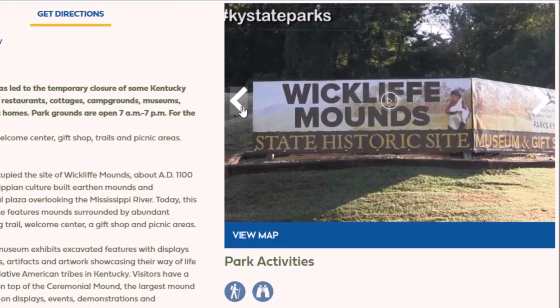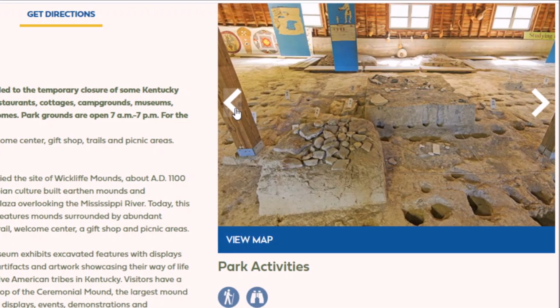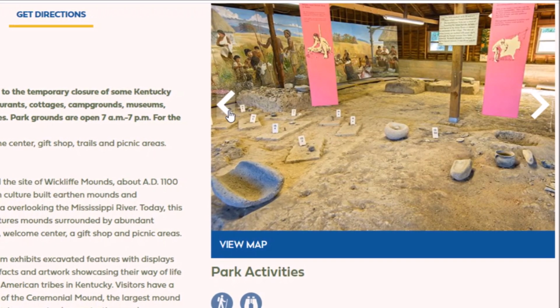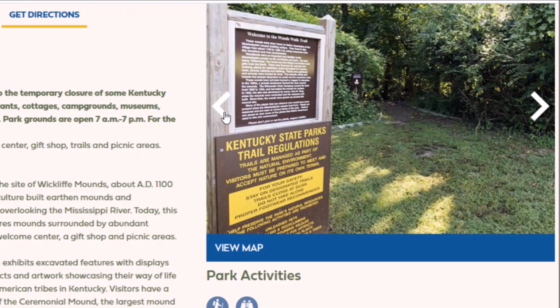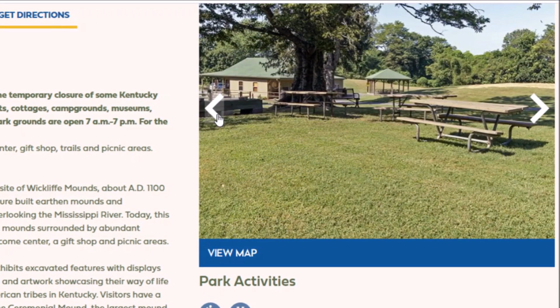There is a park here, Museum Interpretation Center. Maybe some of you have been here. It says this place got going around 1000 AD. It says open to the public since 1932. The museum exhibits excavated features with displays of Mississippian pottery, stone tools, artifacts, and artwork showcasing their way of life and the archaeological history of Native American tribes in Kentucky.